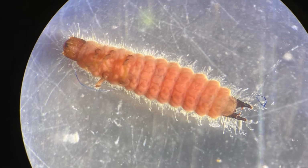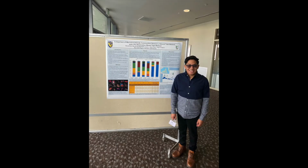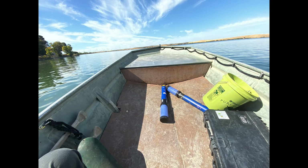We also see different types of insects like beetles, mayflies, dragonflies, and water striders, and other crustaceans like copepods, water fleas, and isopods, just to name a few. Other things I do in the office are enter data sheets into the database, prep for field work, and calibrate some of the equipment we use.